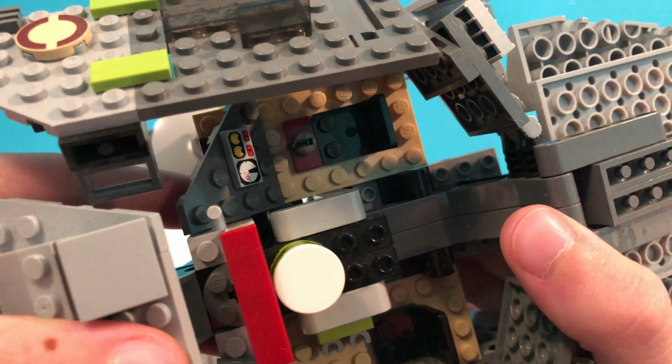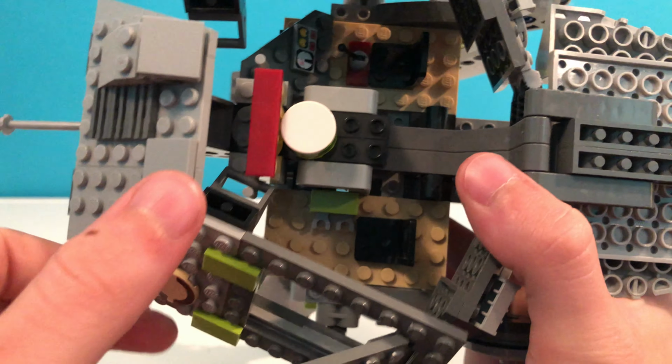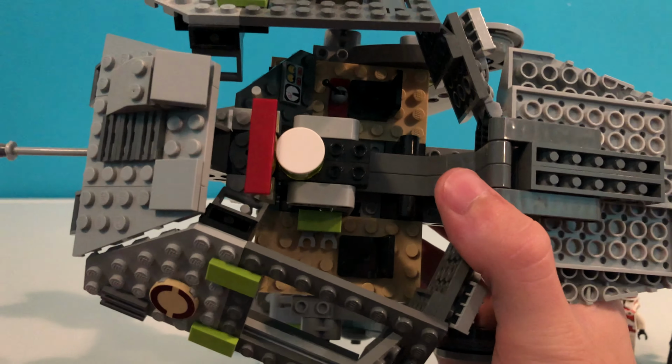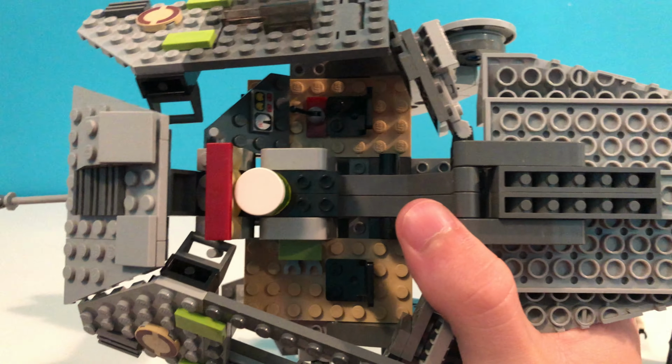So we got a chair, a control panel, and a little joystick. Then on the other side, we have a rack to hold both of the blasters and another chair. So this is the chair that you could leave empty, and could be used just to transport an extra clone trooper if you had it. You do not need it to operate the vehicle.